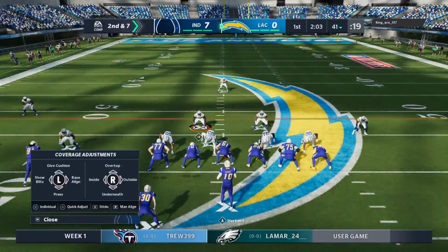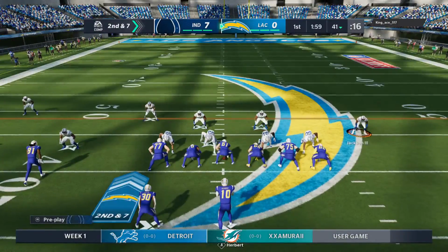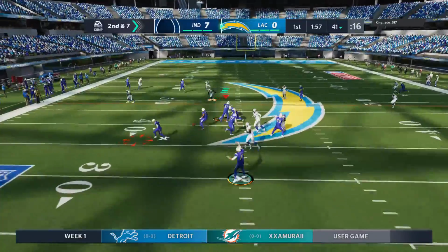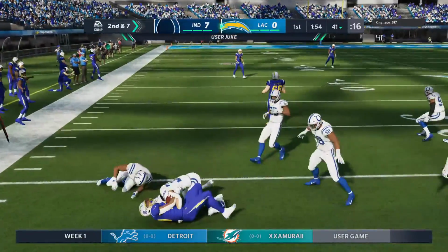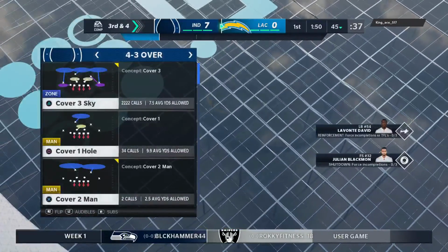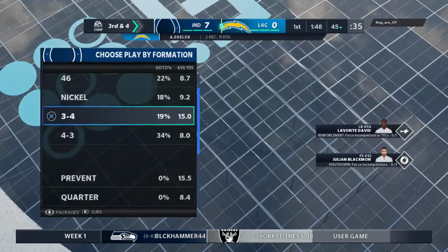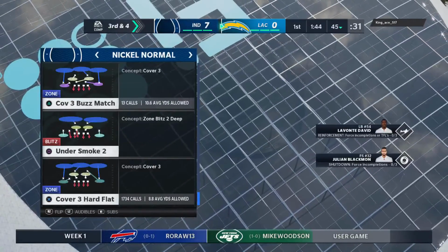The last run got 3. Now here's 2nd and 7. Herbert. On the screen, this is Eckler. And a pretty little juke move there, but not a ton to show for it afterwards as he's brought down. Give him 3 on the screen. He couldn't break free, and it's 3rd down. And 4.